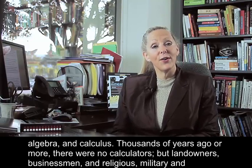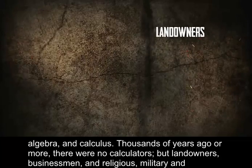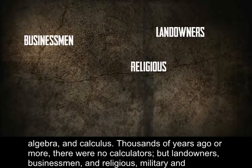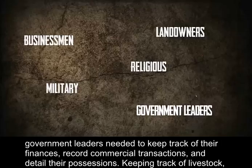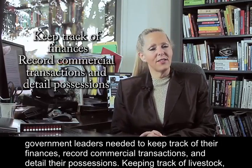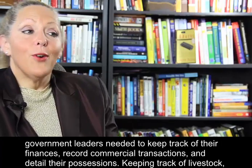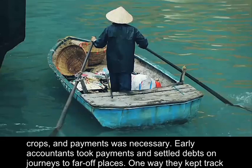Thousands of years ago, or more, there were no calculators, but landowners, businessmen, and religious, military, and government leaders needed to keep track of their finances, record commercial transactions, and detail their possessions. Keeping track of livestock, crops, and payments was necessary. Early accountants took payments and settled debts on journeys to far-off places.